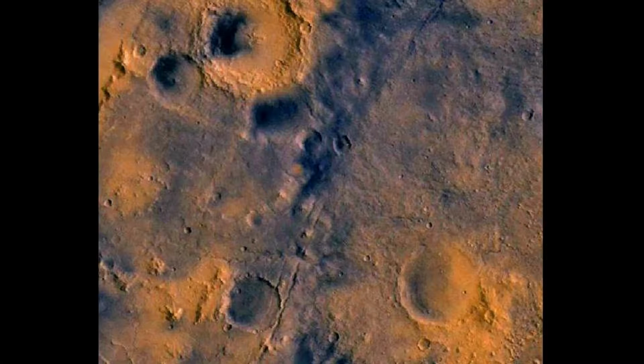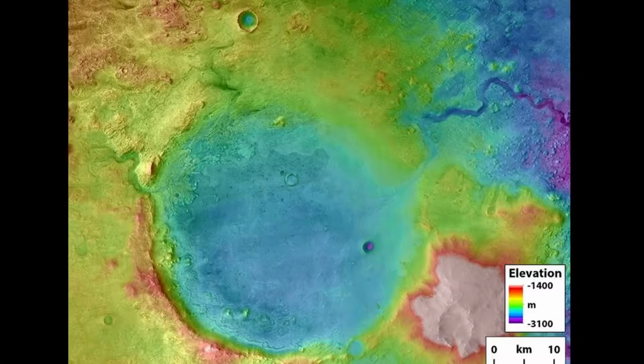Billions of years ago, this now bone-dry 28-mile-wide crater was home to an actively forming river delta and a lake filled with water. Let's zoom into it. Jezero Crater, seen here in false colour, was once a deep ancient lake.